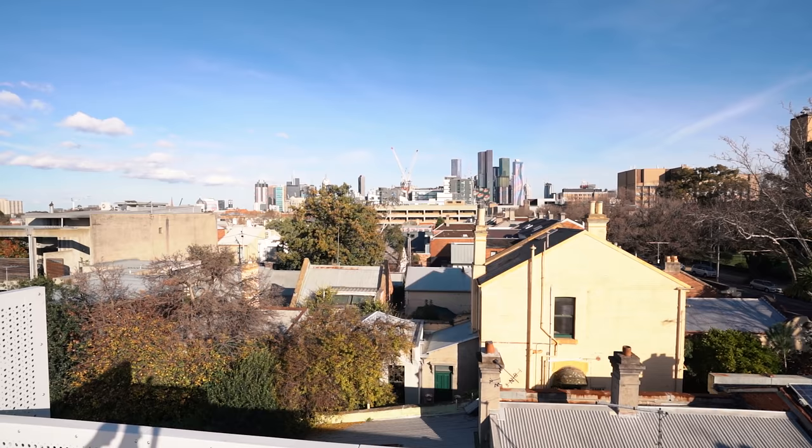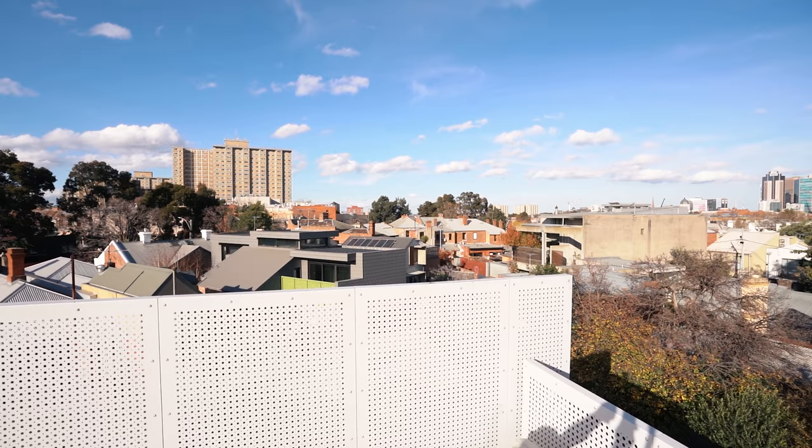There's 360 views of Melbourne. You are so close to the city. You look onto the beautiful college and uni gardens. You look over the top of amazing terrace houses. One of the most impressive parts of this home. And I can only imagine sitting up there with a bottle of bubbles and just watching the sunset. It would just be something else.